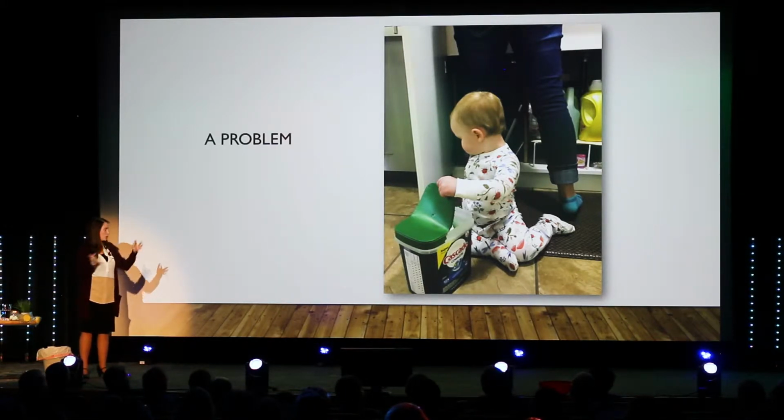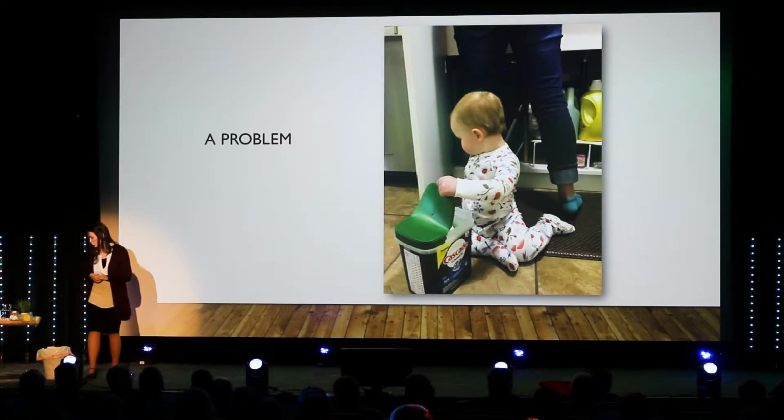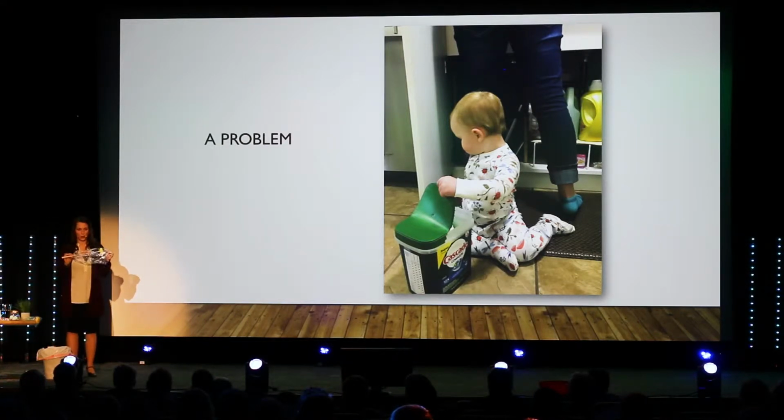Right underneath me by our sink, and she loves to play with the Cascade tablets. She also loves to play with the toilet brush, and I think that that is just not okay. So what we have developed is a one-time use, totally disposable, throw away after one use toilet wand.